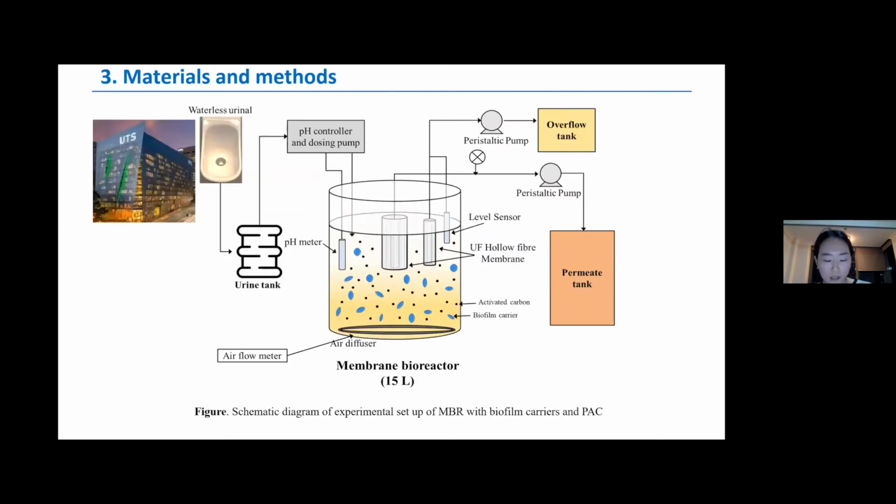So this figure is illustrating the schematic diagram of experimental setup of MBR with biofilm carriers and PAC. And the conventional MBR has the same experimental setup, only without the additives. And source-separated urine was dosed using the pH-based dosage strategy for both reactors, maintaining the pH level to 6.2. An ultrafiltration membrane module was operated at low flux, and another module connected to water level sensor could maintain the water level.